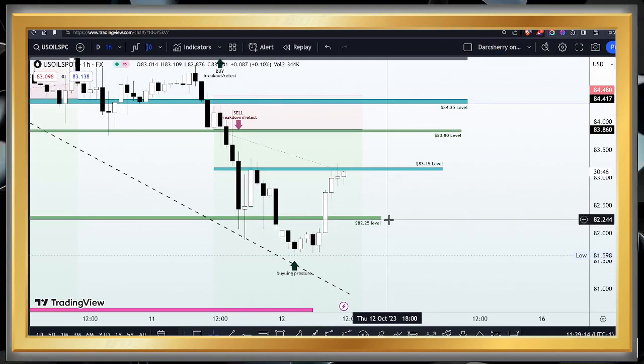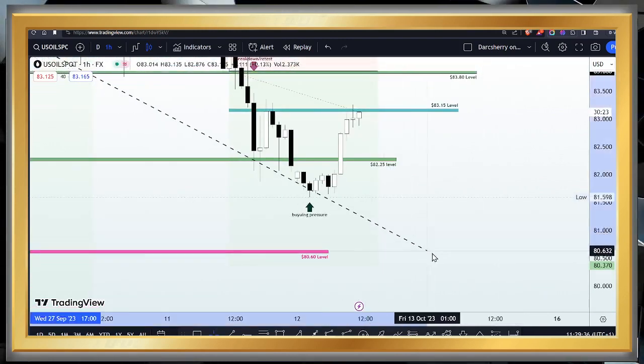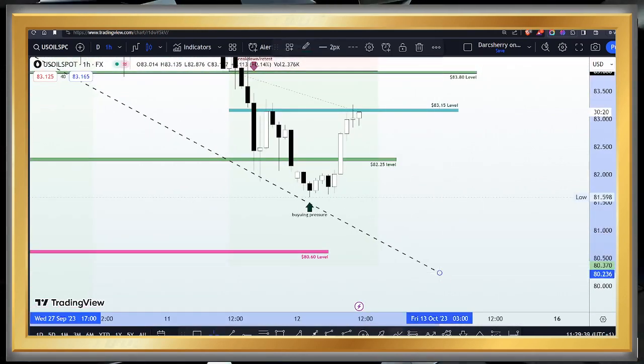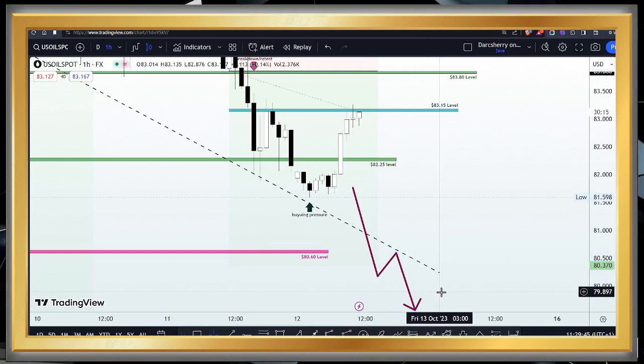Now, in as much as we're looking out for buying opportunities, we always consider selling options as well. But from the way things are looking right now, as price still remains above that descending trend line we identified on the 4 hour time frame, I'm not seeing any selling opportunity here, unless price breaks back down that descending trend line. That is, if price breaks down this descending trend line to the downside, then I think we are back within bearish territory. But I doubt if this will happen today. But if it does happen, let's be on standby below the descending trend line to join that opportunity.